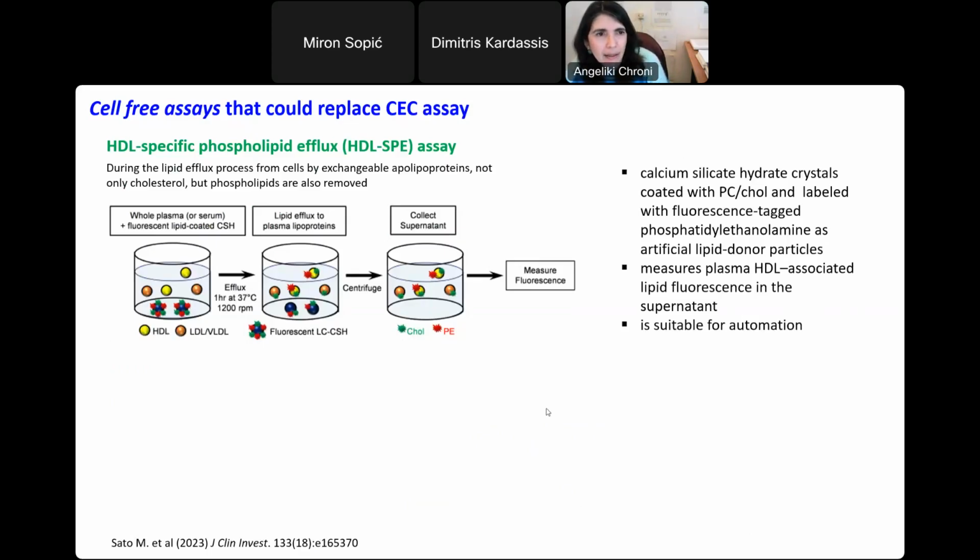Lastly, another cell-free assay that could replace the cell-based assay has been developed by Alan Remaley's lab. And it is an assay that measures the phospholipid efflux of HDL. The idea is that during the lipid efflux process from cells, not only cholesterol but phospholipids are also removed. So artificial lipid donor particles were developed that were calcium silicate hydrate crystals coated with PC, cholesterol, and labeled with fluorescence-tagged phosphatidyl ethanolamine.